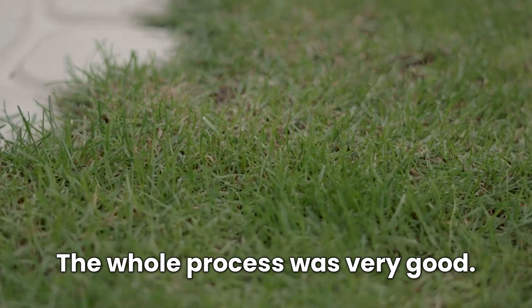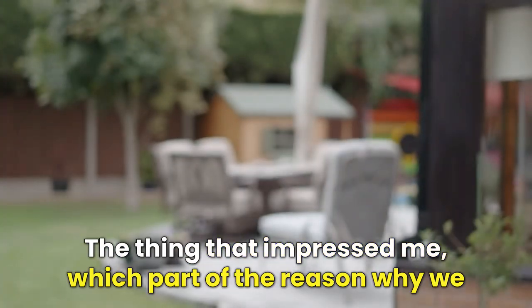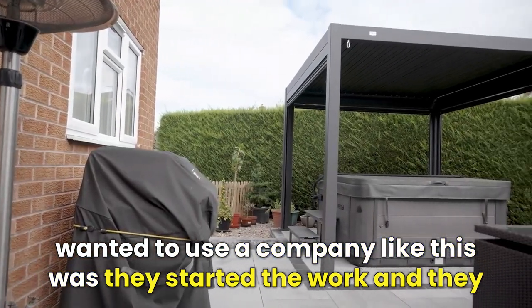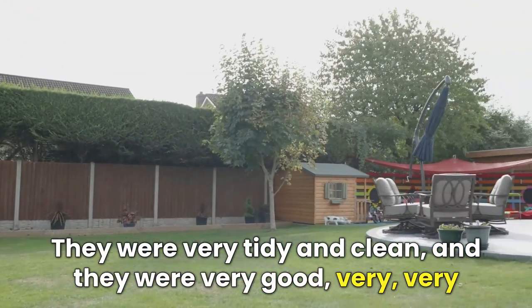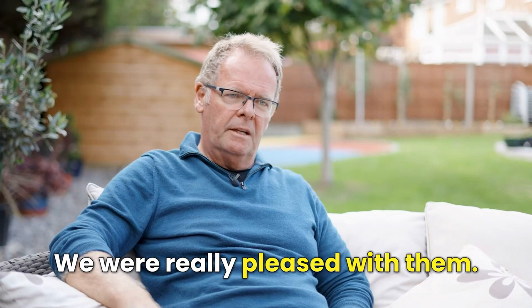The whole process was very good. It was very efficient. There were no delays in the work. The thing that impressed me, which was part of the reason why we wanted to use a company like this, was they started the work and they remained here till they finished it. They were very tidy and clean, and very, very competent, very professional. The team were very, very good. We were really pleased with them.